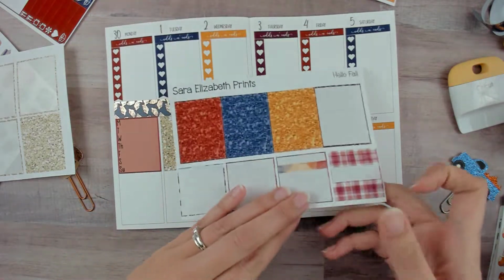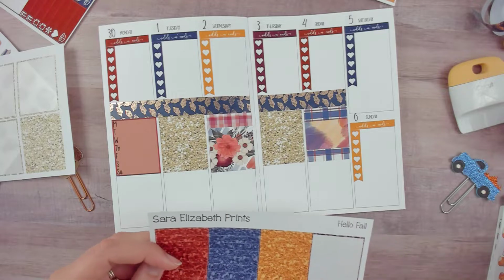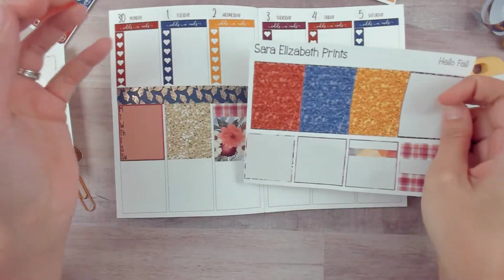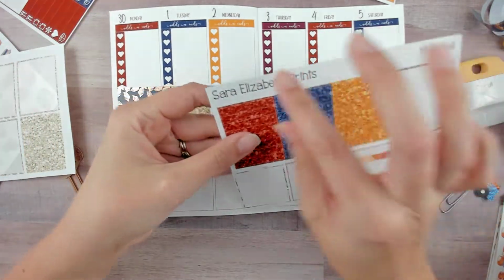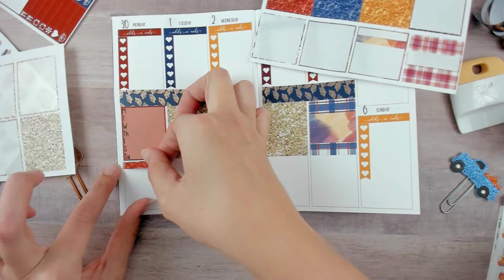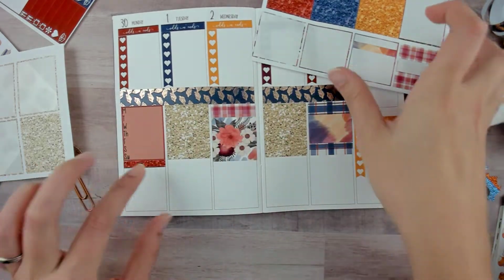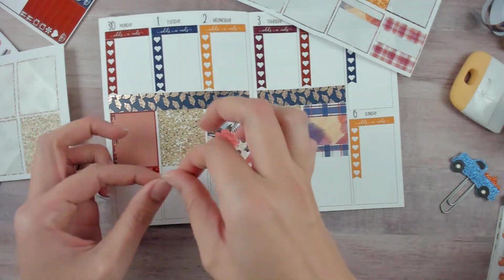It does kind of look a little funny, but we will add deco and hopefully it will be fine. So then I want to add headers. I'm not going to add this yellow. I want to do a different color than that. I already have the blue, so I'm going to go with this orange. And we'll add this underneath here. And then I think I just have quarter boxes. I don't even know if I have enough quarter boxes. We will make it work because that's what planning in my planner is all about.